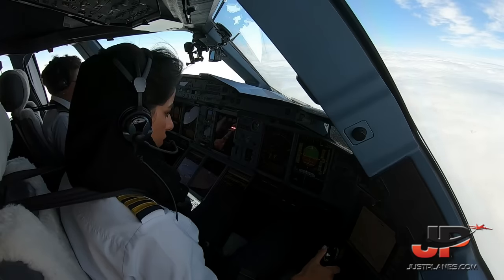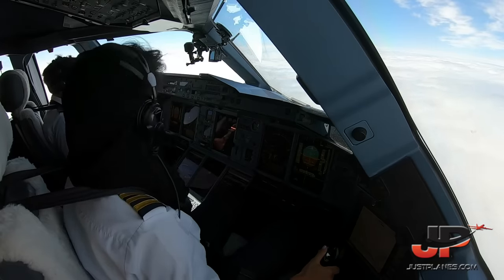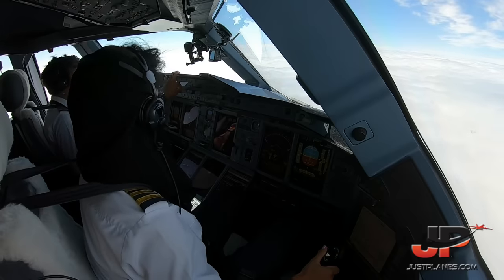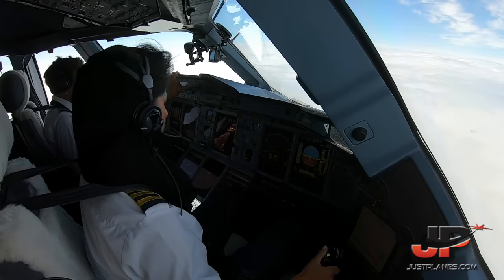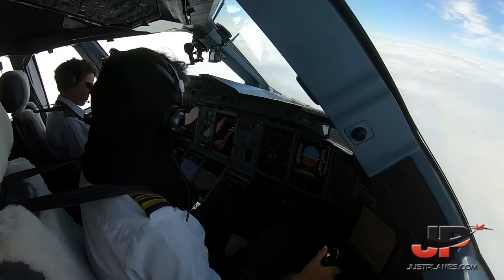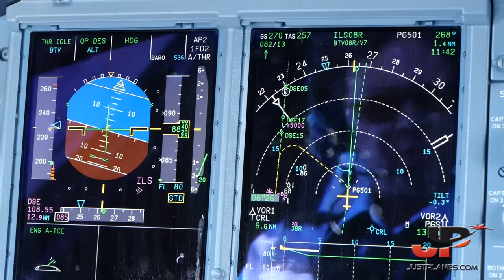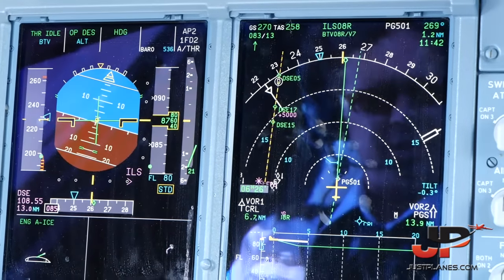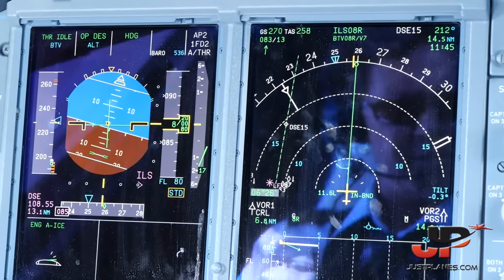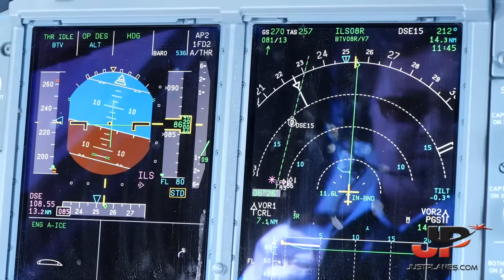ETIHAD 47 Kilo, super, bonjour, vector ILS runway 08 right, turn left heading 250. Left 250, ILS 08 right, ETIHAD 47 Kilo. Okay, we are heading 250. Check. And we can, thank you, sequence left, right. I give you course in 085, check. From 15 DME. Okay, we are heading. Good.